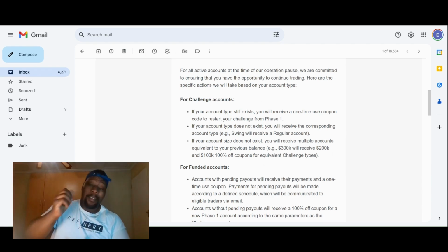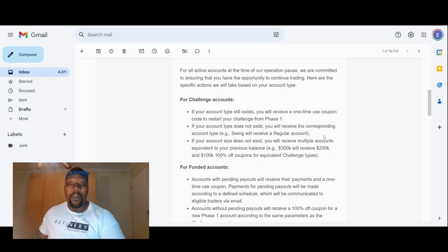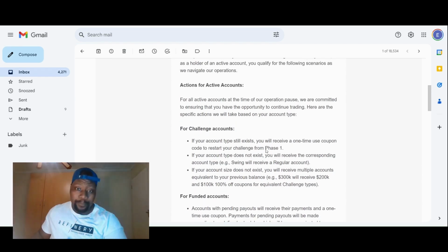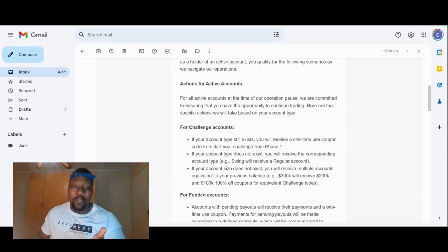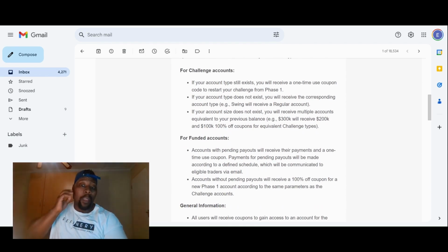So listen, you've got to give credit where credit is due. The fact that they're going to do right by their traders and make their traders whole again by paying them out when they had payouts is a brilliant step. I'll give them credit on that. What they're also going to do is, everyone who was still in the challenge phase, they're going to give those people a coupon to restart whatever challenge they were on.